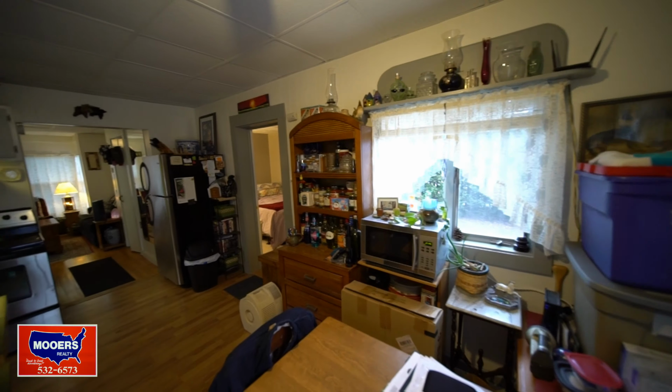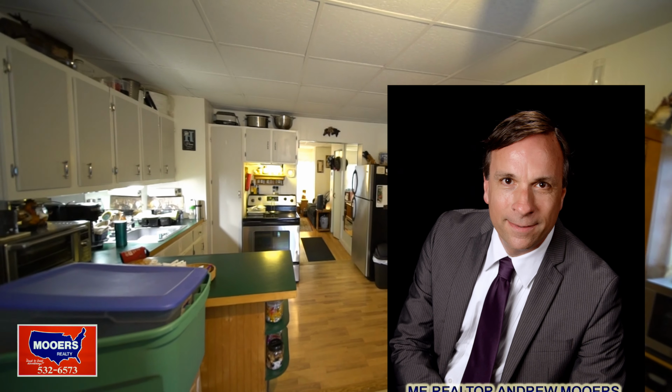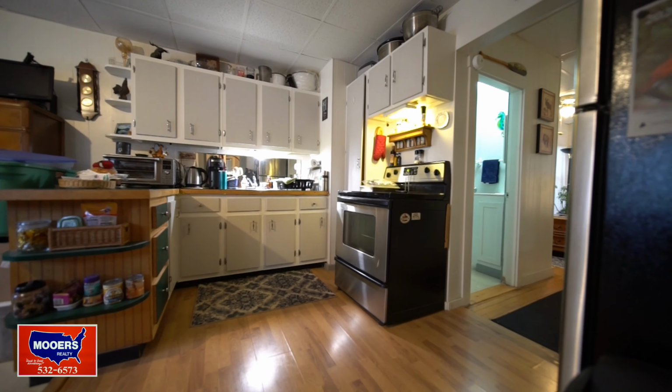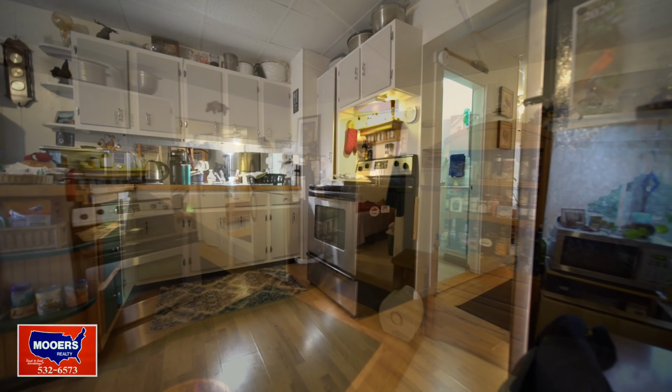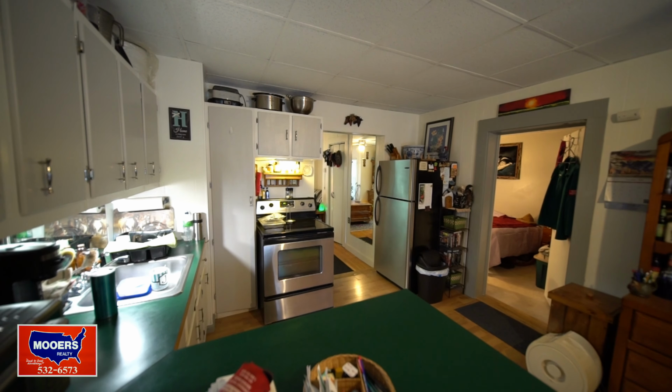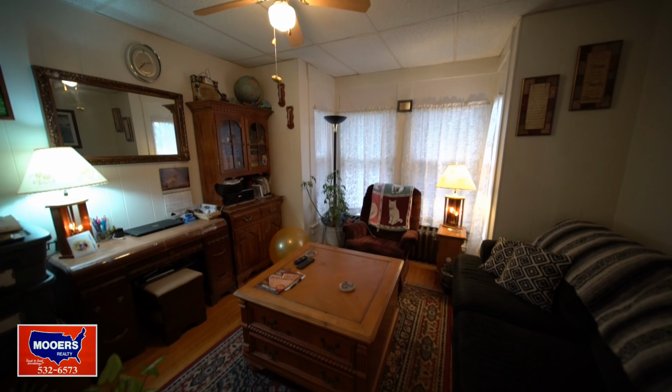We're in apartment number 1. This has a great tenant, and it's all organized, and it's been maintained. This 6-unit apartment house is wrapped in vinyl. It has a metal roof for low maintenance. There's a bedroom, there's a living room, there's a full bath. In that living room, there's a bay window.